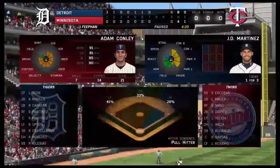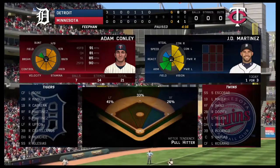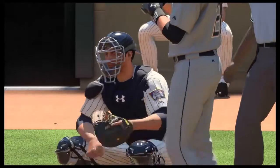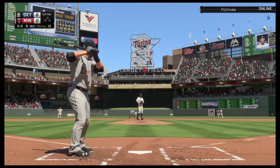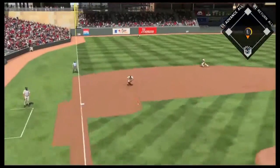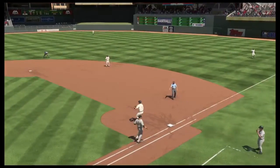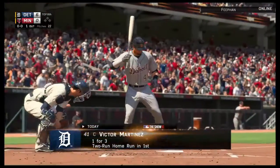J.D. Martinez comes to the plate, and he'll start us off in the 8th. Ready with the first pitch. Here it comes. Scorched to third. Polanco has it. Throw on to first in time, so the leadoff man is set down to open up inning number 8.